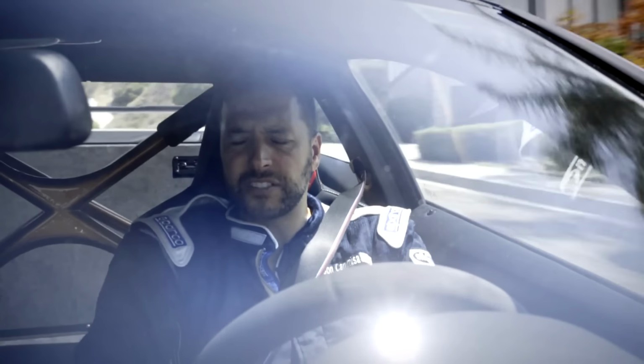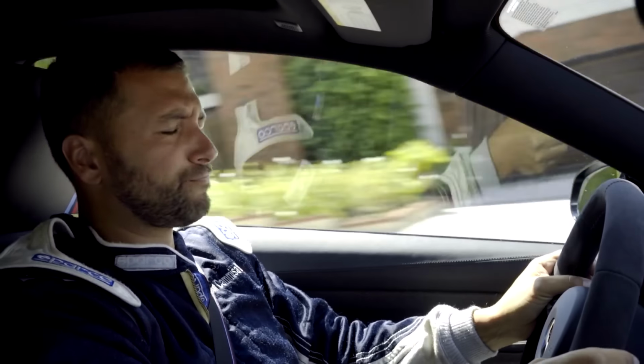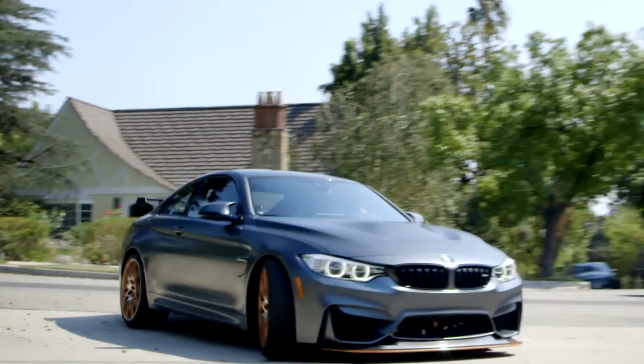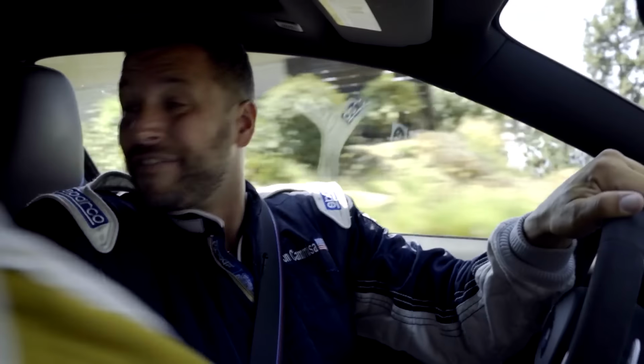Also, the exhaust sounds like it's farting through a paper towel roll. Excuse me. With all of those things that make this car special to drive, it's still totally easy to live with every day. That backseatless backseat, perfect place for you to stash your groceries. And it even has this convenient place for you to put your dry cleaning.